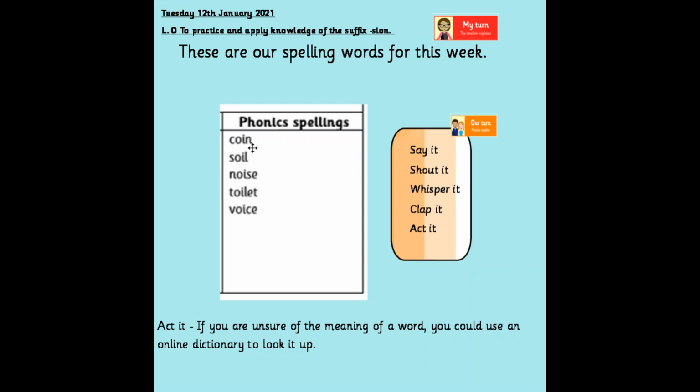K, oi, n, coin. S, oi, l, soil. N, oi, s, noise. T, oi, l, et, toilet. And voice, voice. Have a go at saying, shouting, whispering, clapping, and acting out your words, phonics spellers.